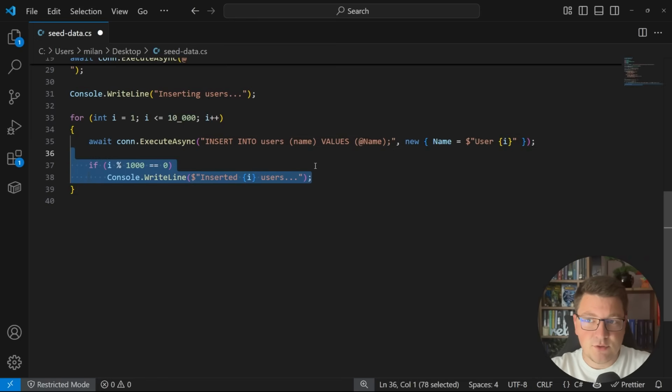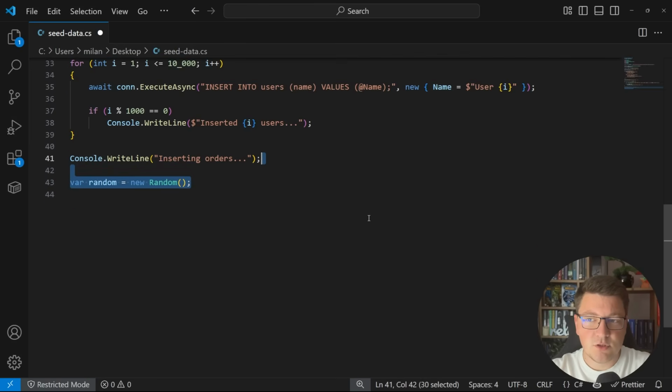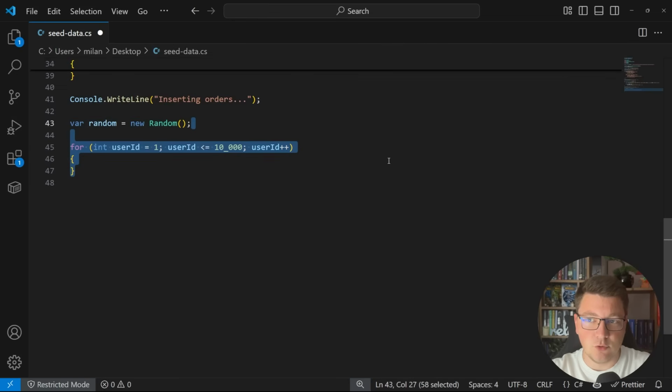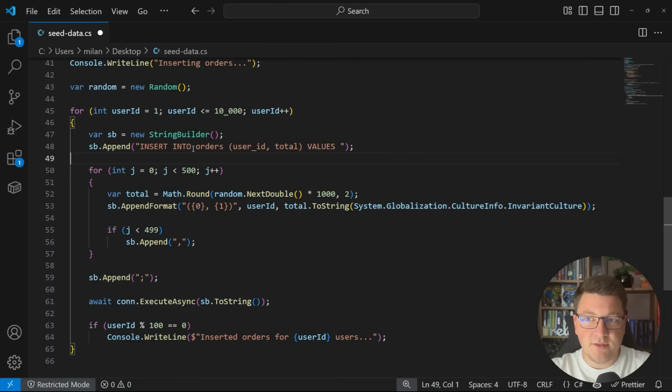And every 1000 users, I'm printing a statement. Then we're going to insert the orders, and I'm going to initialize a new random object, which I'm going to use to randomize the order total. So let's say for each of my 10,000 users, I'm going to generate an insert statement, and I'm going to do this in batches just to make this faster, and I want each of my users to have 500 orders.